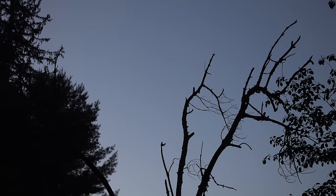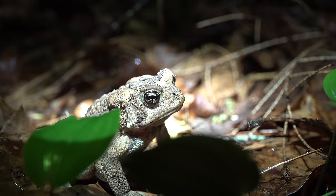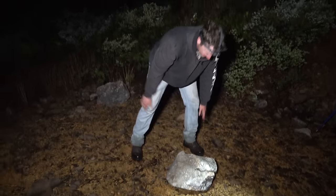Wait, I forgot to lock my car. Are you serious? What are you doing? That's where I'm sitting. Are we sitting up the... Did you not see the rocks over there and right there? That one's mine. I guess those would have been good.